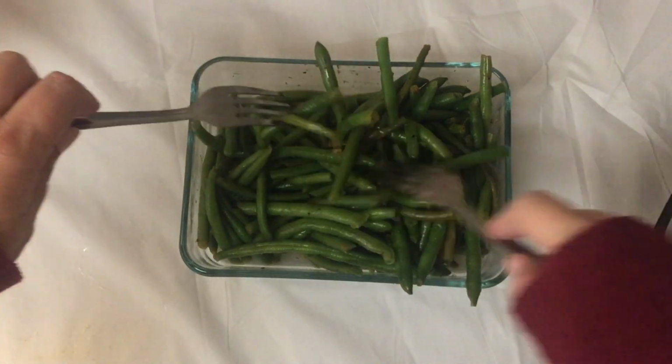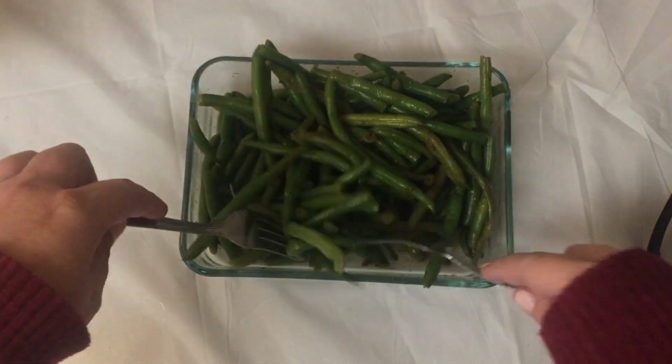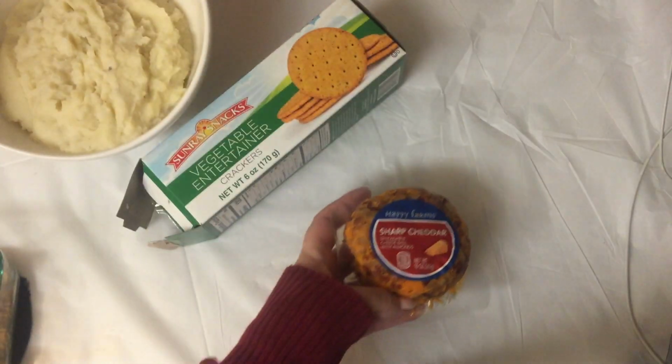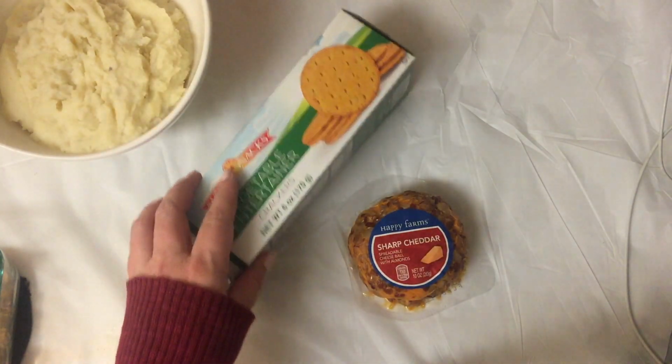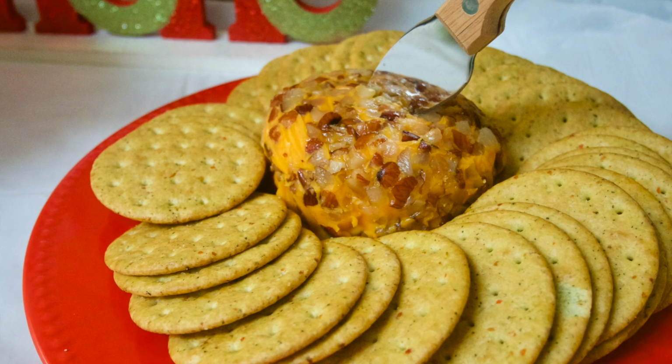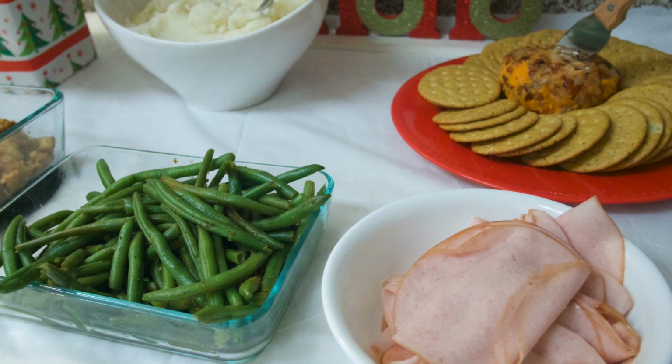We really enjoyed these spicy garlic green beans. They had a tasty flavor. This sharp cheddar cheese ball was delicious. I'll definitely be buying this again. Make sure you get it out and leave it at room temperature for a good long time before you're going to serve it. I didn't have enough money in the budget for anything to drink.